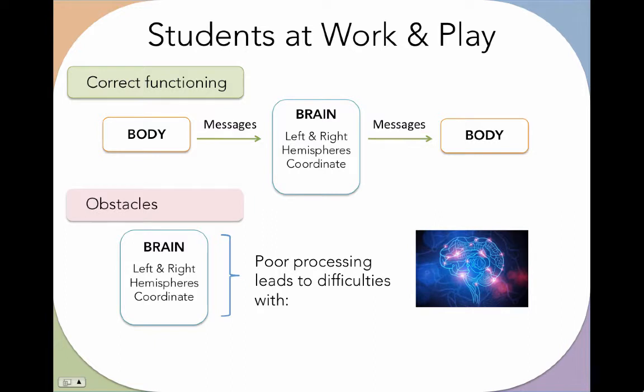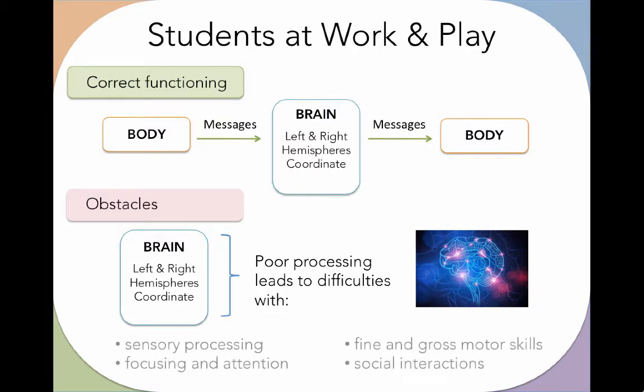However, sometimes the brain has difficulties processing messages. Just like your body has a left side and a right side, your brain has a right hemisphere and a left hemisphere. Your body sends messages to one or both hemispheres. It is therefore important for the two hemispheres and two sides of your body to communicate and work together. We call this bilateral integration. When all of this doesn't run smoothly, people experience difficulties with sensory processing, focusing and attention, fine and gross motor skills, and social interaction.